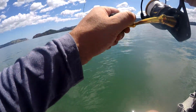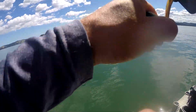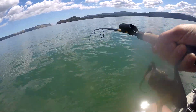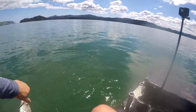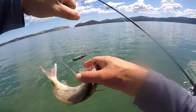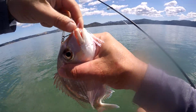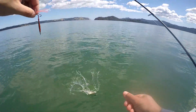There we go. Feels like a smaller fish. Yeah, just a little fella. So there's smaller fish down there as well. But the smaller fish have got to eat too.